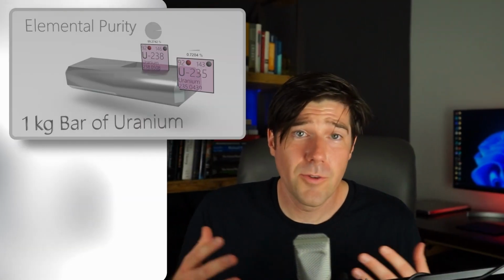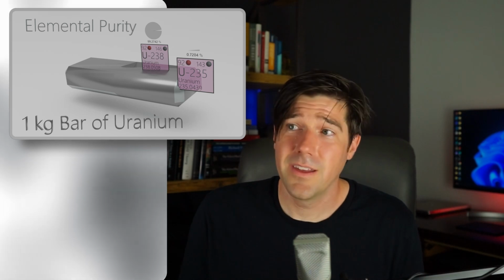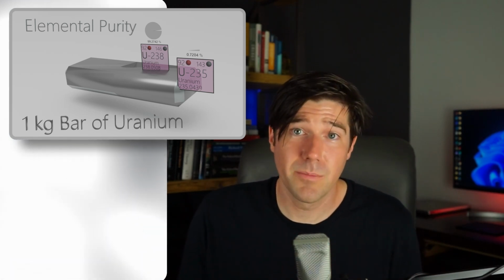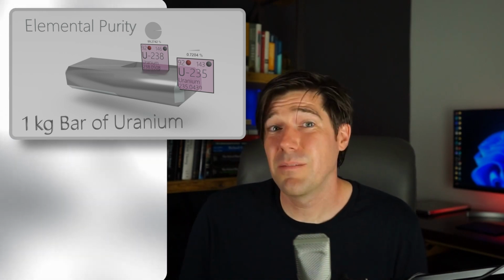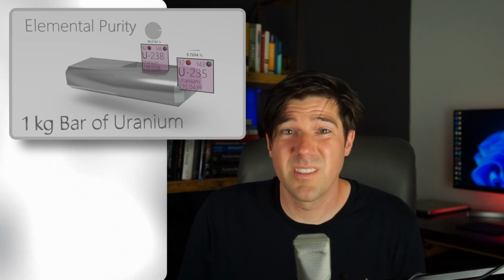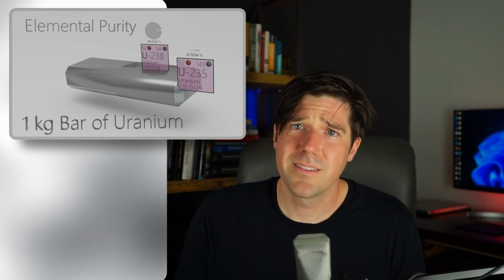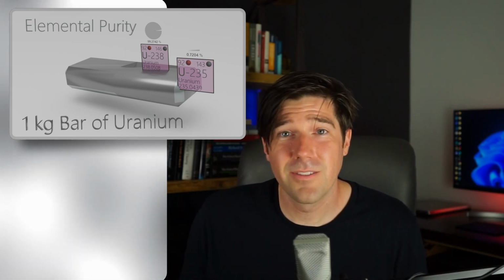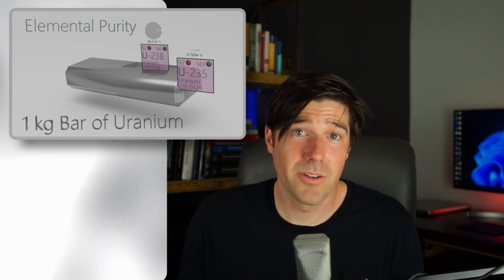The first challenge is elemental purity. Obviously, if you have a block of material that's not over 90% of the radioactive isotope, then the ejected neutrons will simply be captured by the non-radioactive atoms within the material, and the chain reaction will not sustain itself. Obtaining pure radioactive isotopes is easier said than done because, well, by their very nature, they're unstable and hence not commonly found on Earth. Remember, the radioactive isotope U-235 is only found in 0.72% of all uranium samples on Earth.